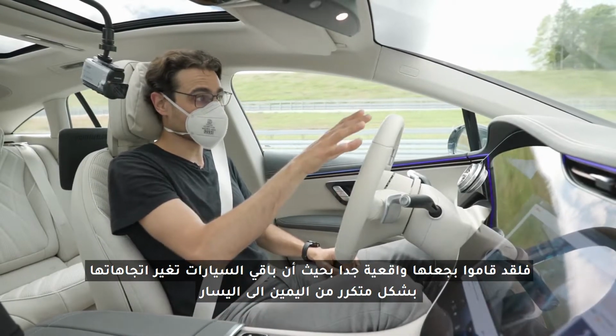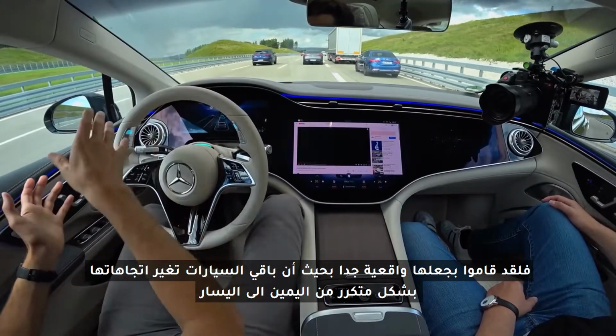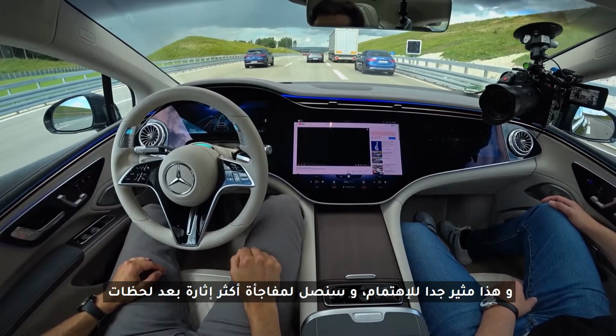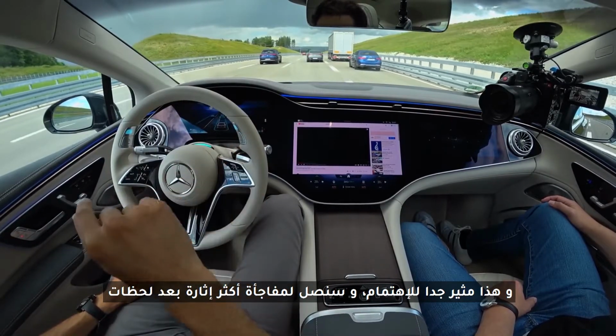They have made it quite realistic with all the vehicles moving here, moving left, and so on. Very, very interesting. And there's another surprise coming up very soon, I can promise.